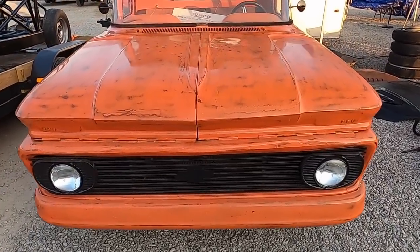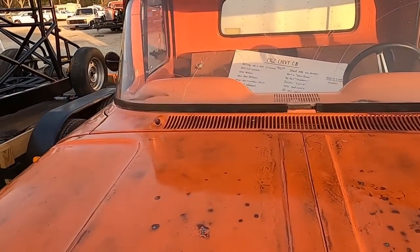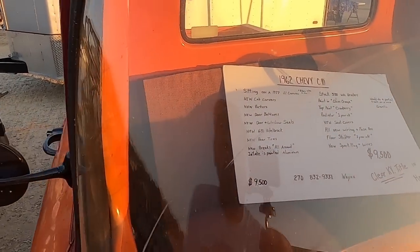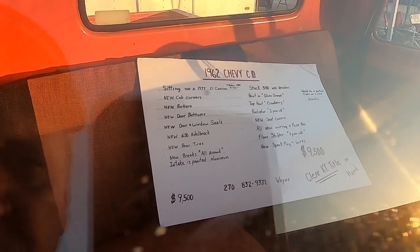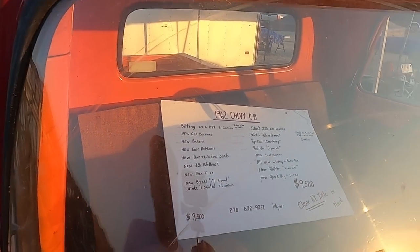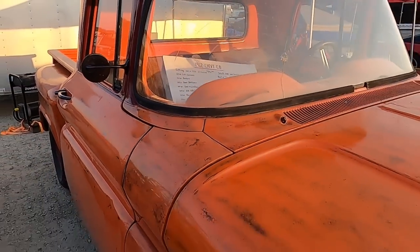C10 for sale. What do they got? $9,500. 270-832-9331. Call Wayne. Bunch of brand new stuff. Don't look too bad.